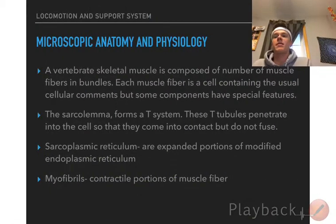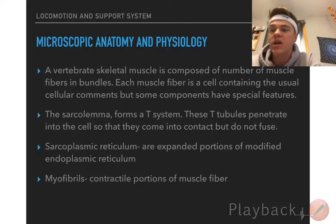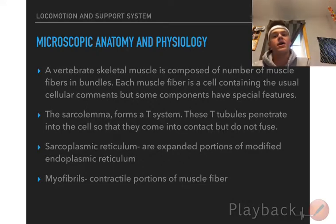All right, microscopic anatomy and physiology. A vertebrate skeletal muscle is composed of a number of muscle fibers in bundles. Each muscle fiber is a cell containing the usual cellular components, but some components have special features. The sarcolemma forms a T system. These T tubules penetrate into the cell so that they come into contact but do not fuse. You have the sarcoplasmic reticulum, which is an expanded portion of the modified endoplasmic reticulum, and then myofibrils are the contractile portions of a muscle fiber.